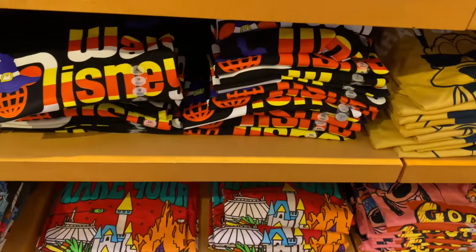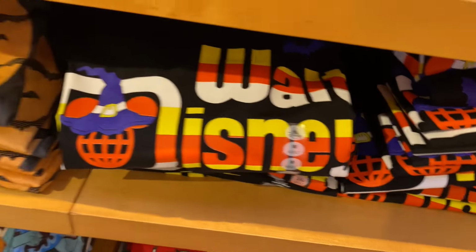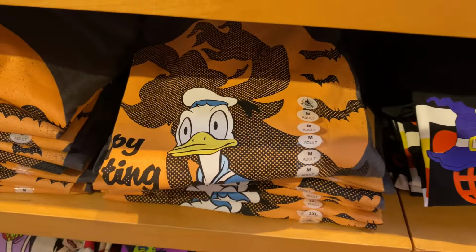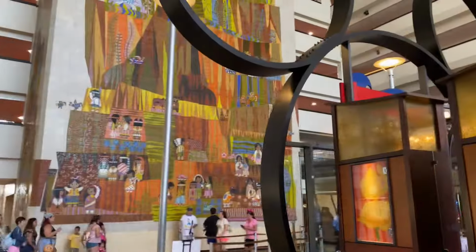Looks like we've already gotten some of the Halloween here. The candy corn Minnie Mouse shirt right there, Walt Disney World, and the Donald Duck right there has come in. So those are two of our first items. But when we get more, I will definitely show you guys when they come in.